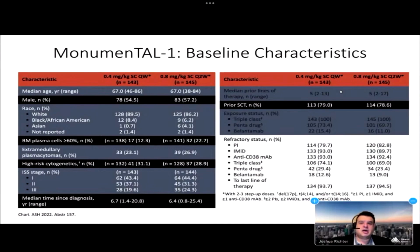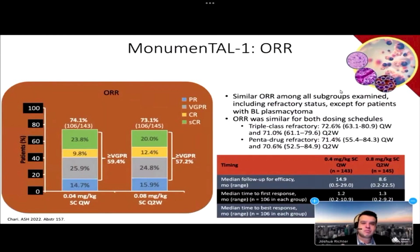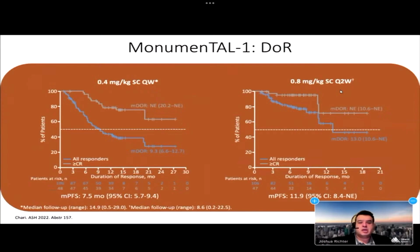Many of these patients had aggressive prior therapies, triple-class refractory, many of them penta-drug refractory to lenalidomide, pomalidomide, bortezomib, carfilzomib, and daratumumab. Some of these patients even had prior BCMA therapy. Now, overall, we saw some of the highest response rates we've ever seen in bispecific antibodies, up to over 73 to 74%, with an extremely impressive duration of remission. And again, we can see this across the board. Now, we note that whether or not you choose the 400 microgram or 800 microgram dosing schema, we saw impressive progression-free survivals, upwards of over a year in some of the studies.